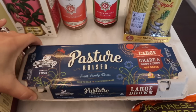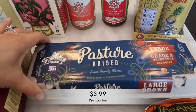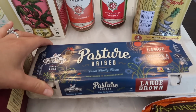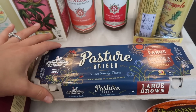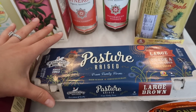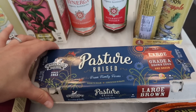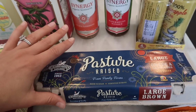So now I'm gonna go to all my refrigerated items. So I grabbed the pasture-raised eggs. Guys, I am now in love with these eggs. I buy these every single time. You can tell the difference in just like the egg yolk. It's much darker. And I feel like they're just all around really good eggs. So we've been buying these. I think this is like maybe my fourth or fifth carton of these. So I really like them.